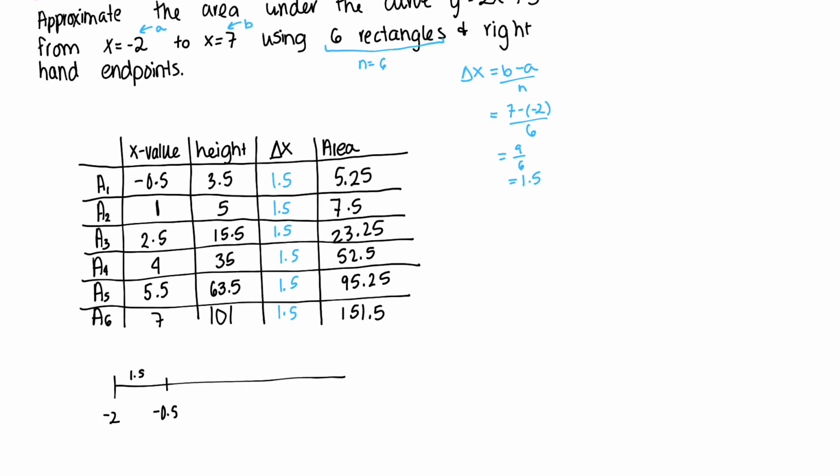Adding all those numbers up, now I have to redo my number because I plugged in the wrong one. Hold on, minus 112.5 plus 151.5. This should be 335.25 as an area.